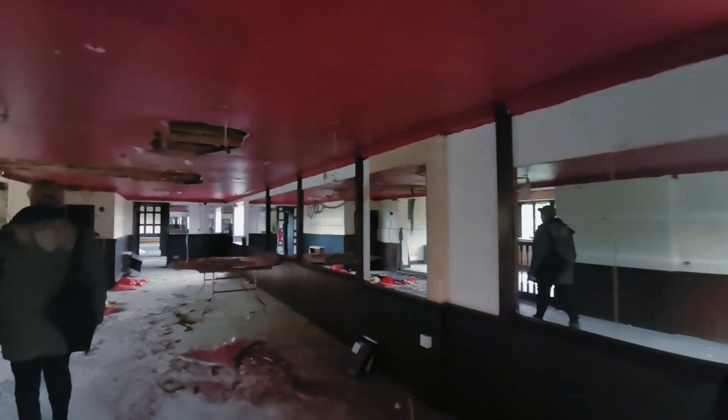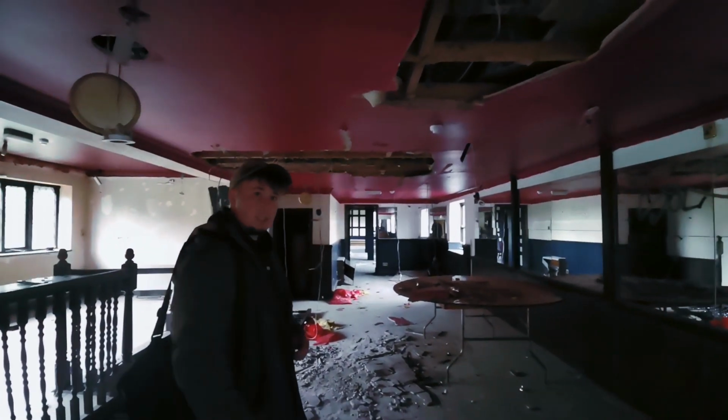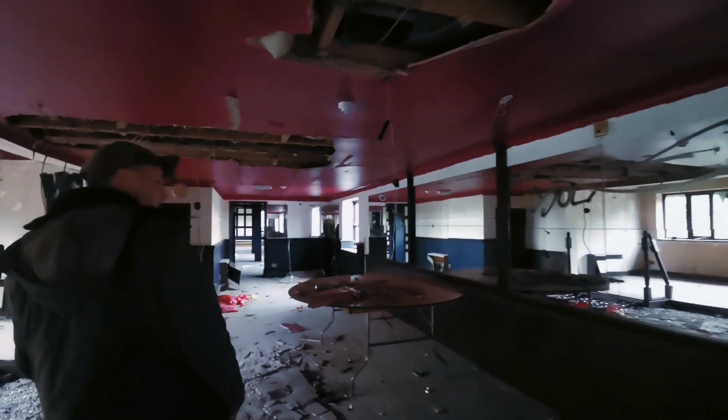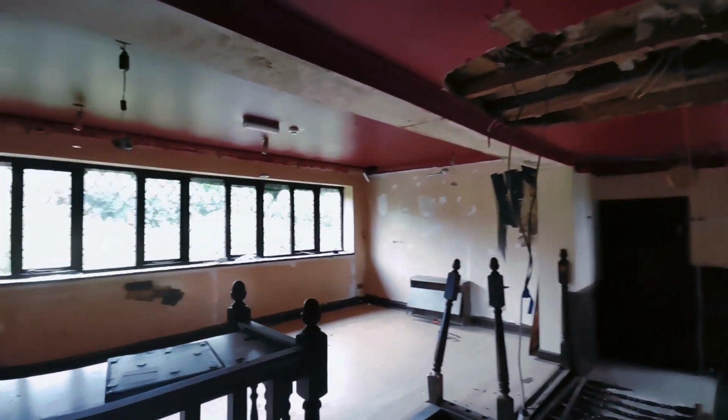I'm guessing this would have been the walkway into the main reception area. The reception is actually just through there. Is it? Yeah, the doorway was the reception. More or less where we came in was the reception area. I hope that really nice room that we saw the pictures of isn't trashed. Got a little bar here.